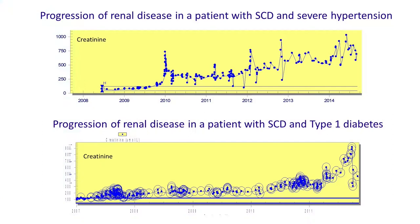Just to show you some examples, this is a patient who had severe hypertension, and this was the progression of her chronic kidney disease despite everything we tried to do over a five-year period, and she ended up on hemodialysis. And this is someone with type 1 diabetes. The combination of another risk factor with sickle cell disease almost always results in a sort of rapidly progressive chronic kidney disease.